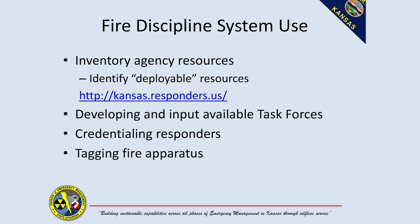So why this is important to the fire discipline is there are several things that we should be doing. Resource visibility solves a lot of our large event challenges in regards to resource management. Simply inventorying our resources and additionally marking those deployable to share that information with your emergency management community or emergency response community is of a large benefit to everyone.